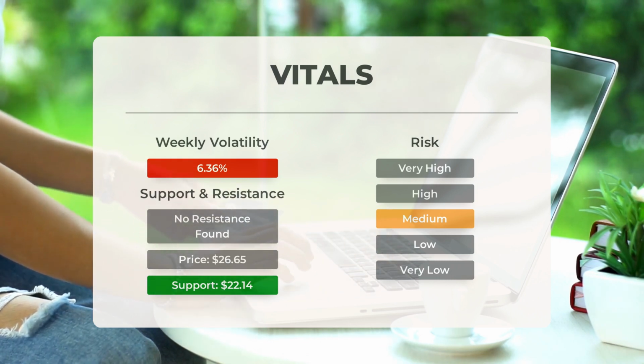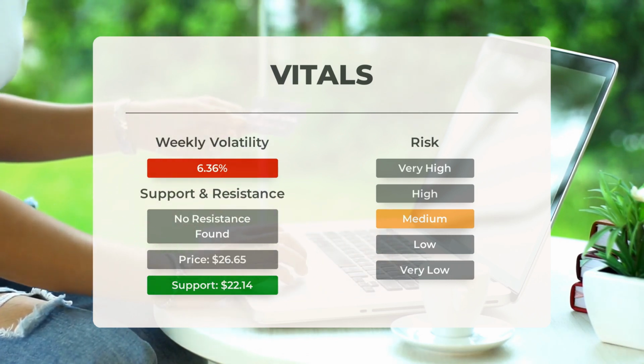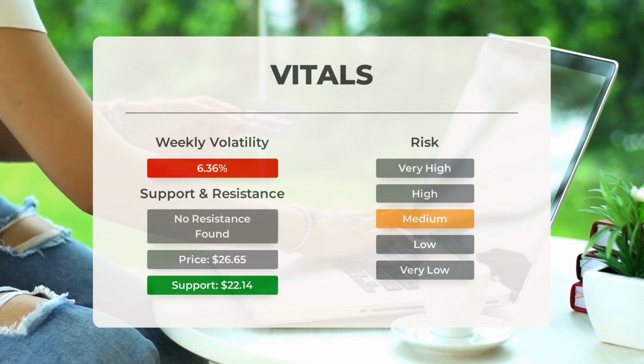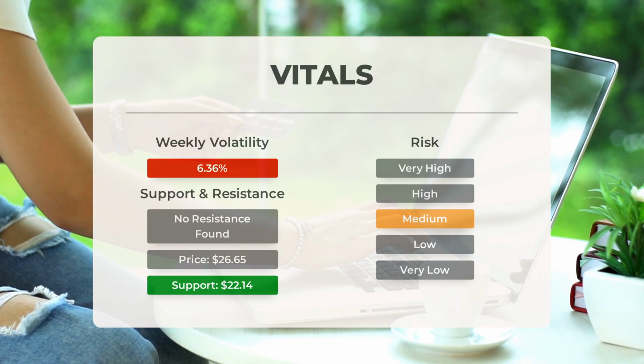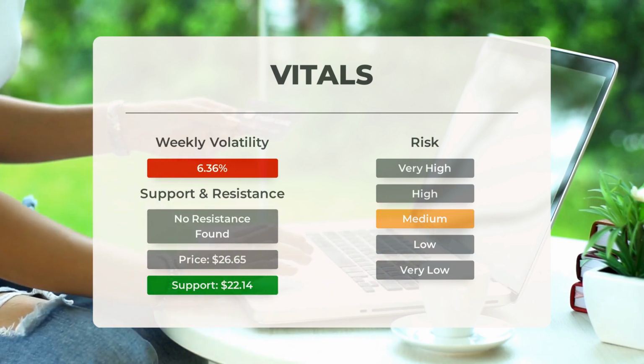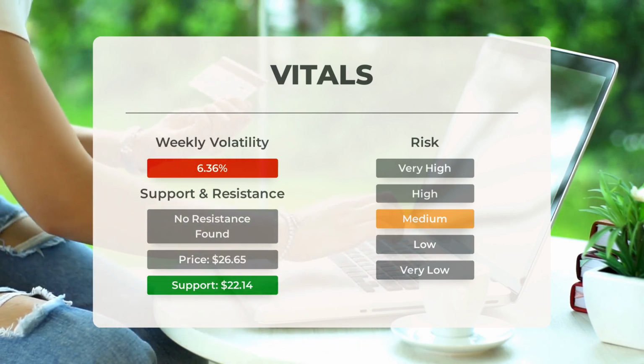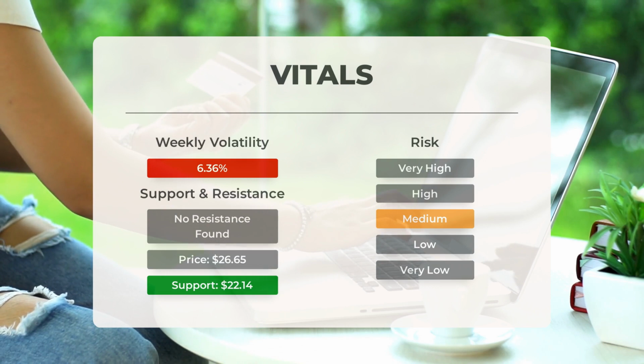When an ETF is testing a support level, there is a natural risk involved. If the support is broken, the ETF may fall to the next support level. In this case, SOXL will find support just below today's level at $22.14. If that is broken, the next support from accumulated volume will be at $20.68 and $20.60.